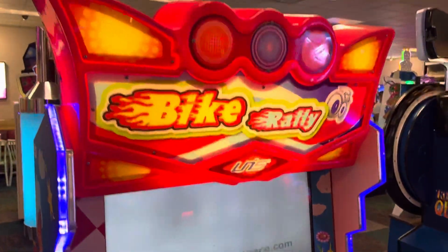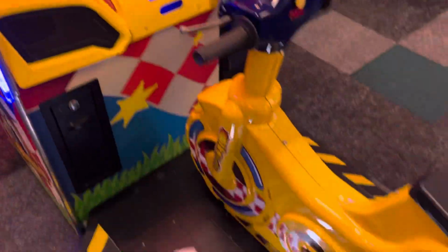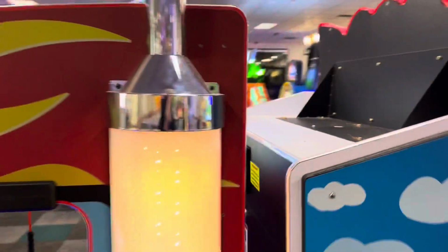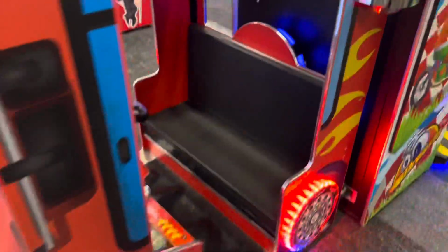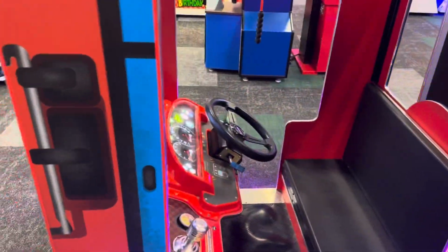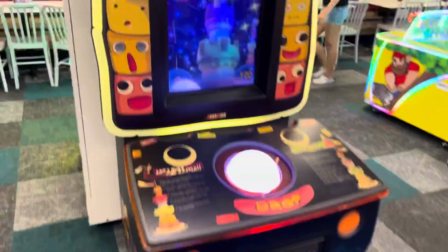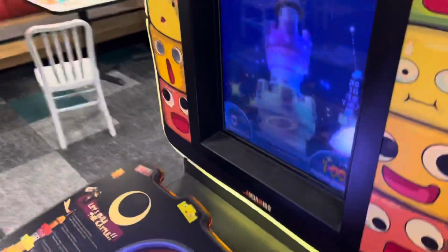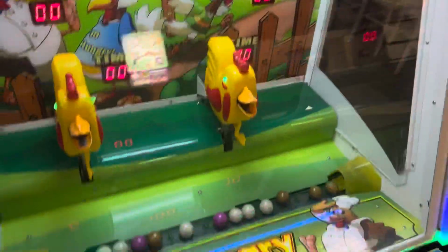Here is something kind of rare. It's Bike Rally at UNS. It's pretty cool. It's a mini bike arcade game. Over here is Super Big Rig, which is a truck. You actually get to go inside the truck and like drive. That's pretty cool. Here is the Teeter Totter Castle, which is pretty hard. They have it here. And here is Hungry Chickens, which is pretty cool as well.